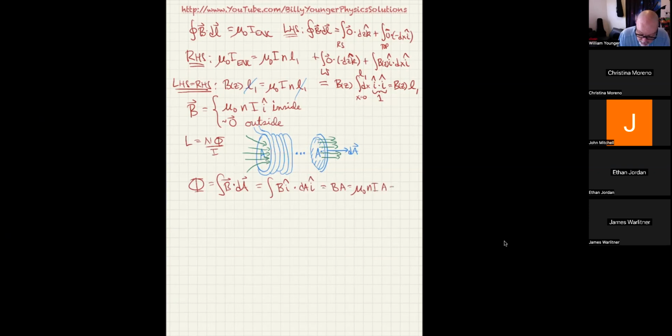Now we can also write this, and this will come in handy, we can also write this as mu zero N I A over L, the total length of the inductor. Okay, notice I just used plain L then, not L1. So both of these are actually valid expressions for the magnetic flux.